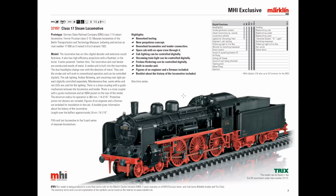Here's all the details on the class 17 that you can read about. There's nothing I can tell you other than it says they're completely new tooling, new type of motor, got a firebox, smoke unit built in, the whole bit. Okay, let's get on to the next one. There's a little bit of a lag here every time.